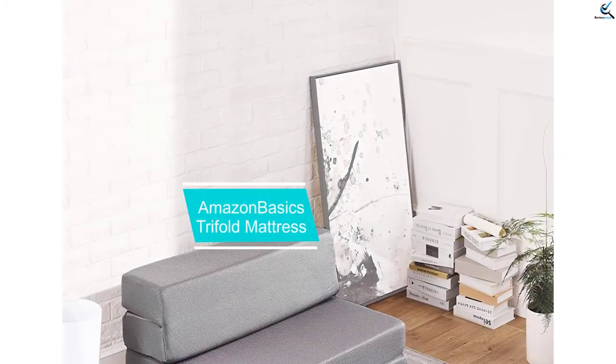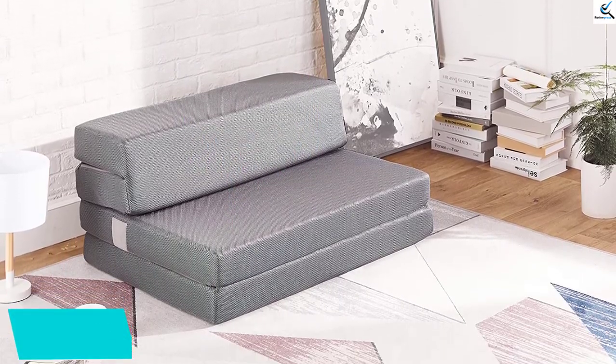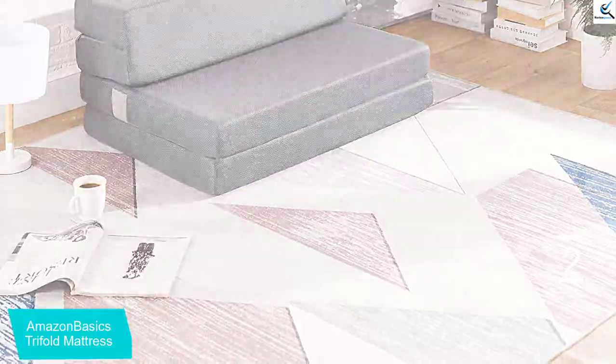At number 2, we have Amazon Basics Trifold Mattress. The Amazon Basics Trifold Mattress will offer you a dynamic solution for your friends, family, and guests. The product also offers a modular design which is sleeping and positions.